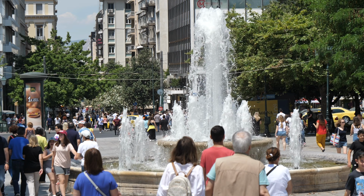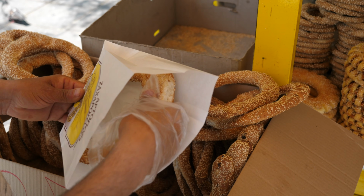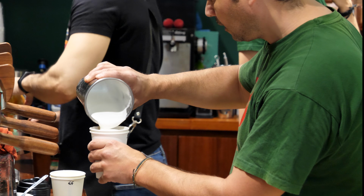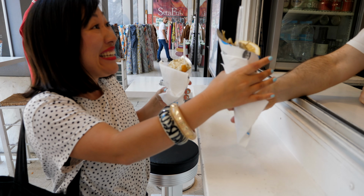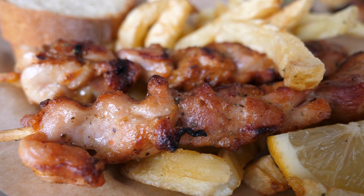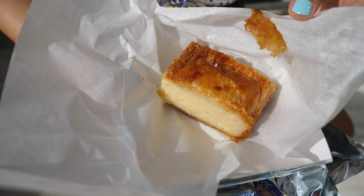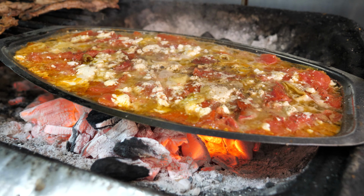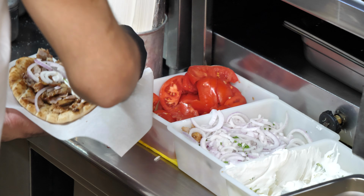Athens, Greece. We're going to be showing you the best local food in this grungy, vibrant city. The Greeks have a culinary tradition dating back 4,000 years, so Athens is a city for food lovers. This is our fourth video from Athens, and we're going to show you the best local food. Watch out for one of the city's most popular street foods, local favourites, and Athenian classics.